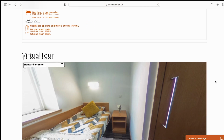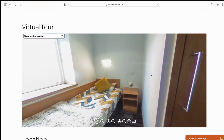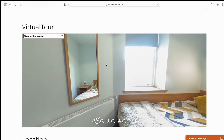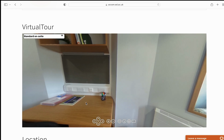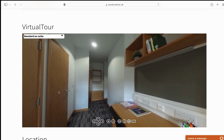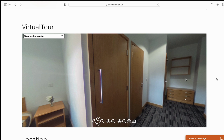Coming down a little bit, so you can have a bit of a virtual tour here. If I just give you this virtual tour, you can see it is a standard ensuite room. As you can see, this is the pin board, this is the desk, you get a wardrobe, washroom, things like that. So you get a bit of an idea.